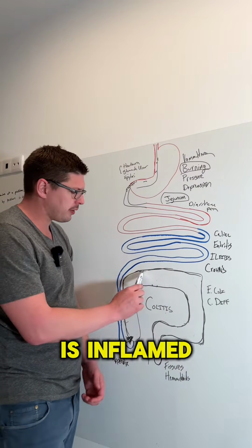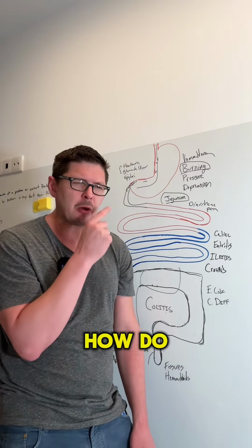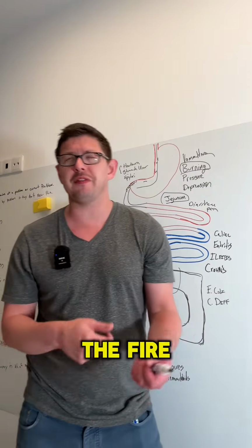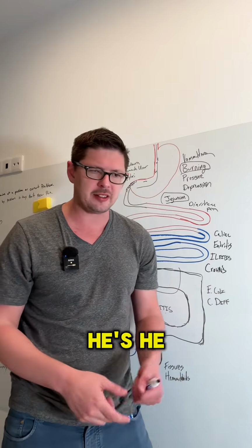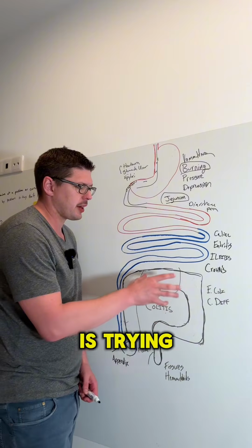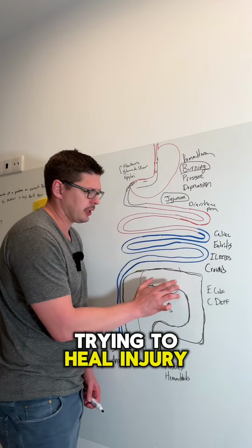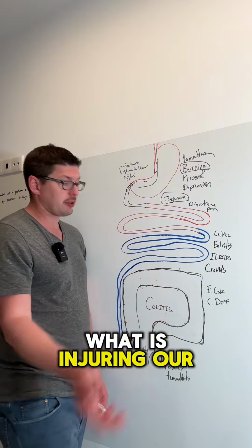So when the colon is inflamed, you don't sit there and go, how do I suppress that healing response? It's like if firefighters showed up to the fire and you're killing the firefighters and shooting them, arresting that firefighter, saying he caused the fire. No, the inflammation is just trying to heal injury at the site. So we need to ask ourselves the question, what is injuring our gut?